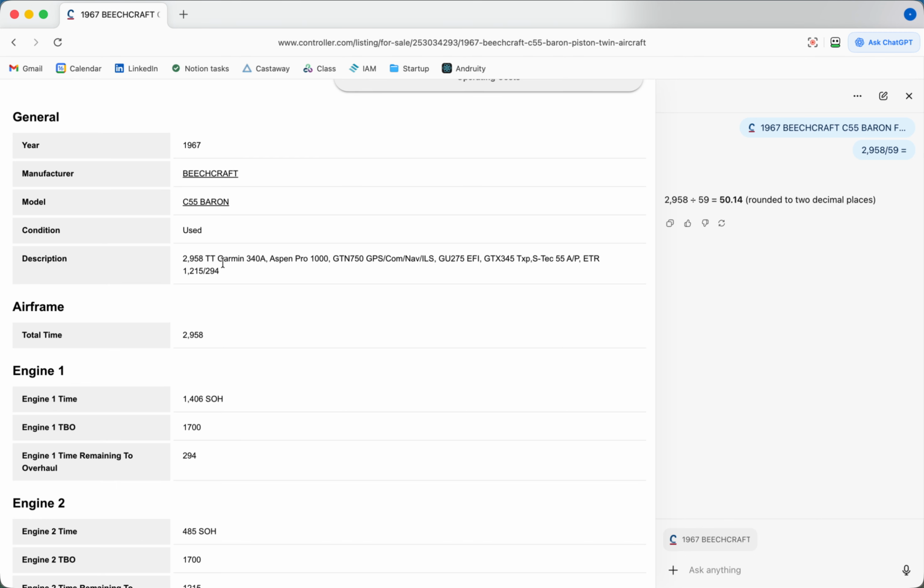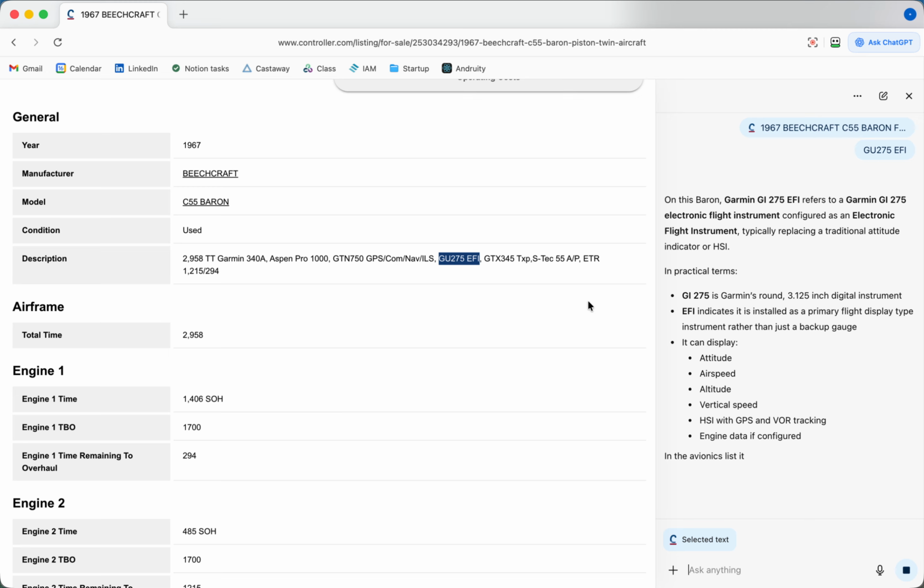What have they said? Total time, just under 3,000. Garmin 340A, Aspen Pro 1000, that's it. GTN 750, GPS, COM, NAV and ILS, just general GTN 750. GI 275 EFI. No, it's not something I've come across, but it sounds like a Garmin system. Let's see what the GI 275 is. GTX 345 for the transponder. An S-Tec 55 autopilot. That's weird. They didn't go for the full Garmin suite of the Garmin autopilot as well. That would be nice. But anyway, S-Tec is definitely a bit cheaper.